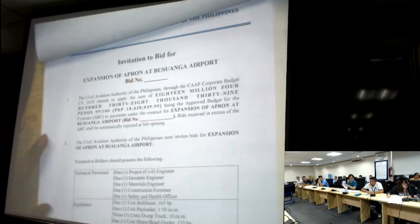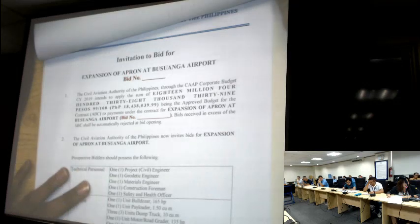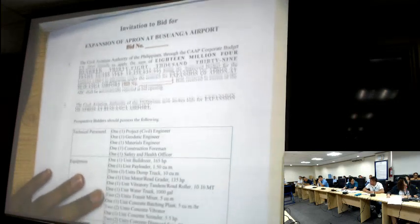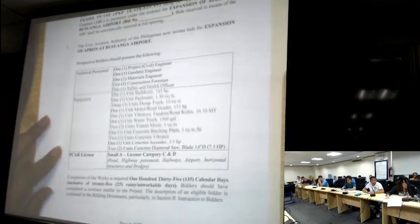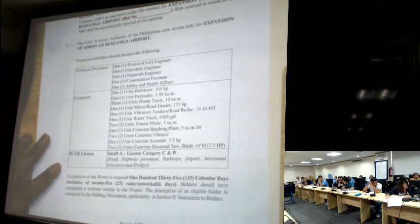The ABC for this contract is 80,438,039 pesos and 99 centavos. Prospective bidder should possess the following technical personnel, equipment, and a PCAB license of small B, license category C and D, for road, highway, pavement, railways, airport, horizontal structures, and bridges.